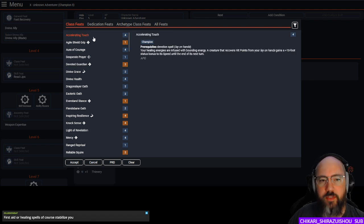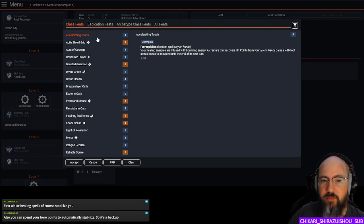Yeah, of course. Same in 5e. Huh. A creature that recovers hit points with lay on hands within a 10-foot plus gains a plus 10-foot status to its speed until the end of turn.